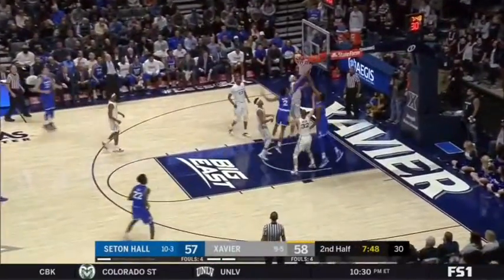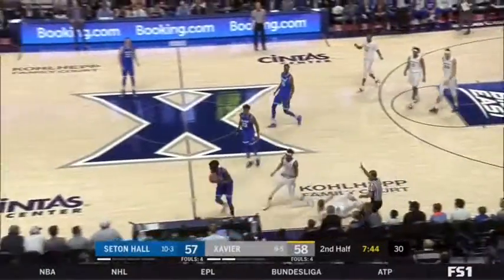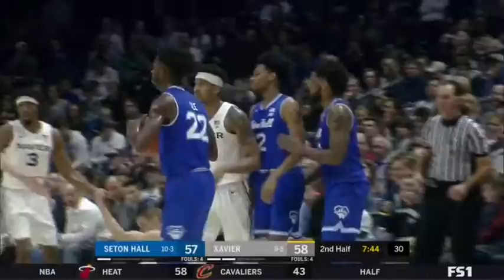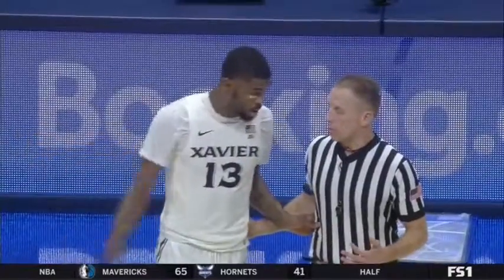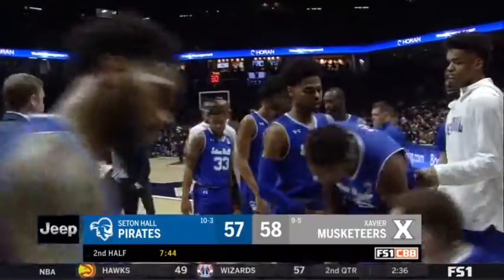Nelson for the lead. No, keeping it alive. This one's coming our way. And it's going to be out of bounds. Nelson was on the sideline. It will be Xavier basketball. That's great hustle. Big East basketball at its finest. Happy New Year, right? Big East basketball is back. 1-point game here in Cincinnati.